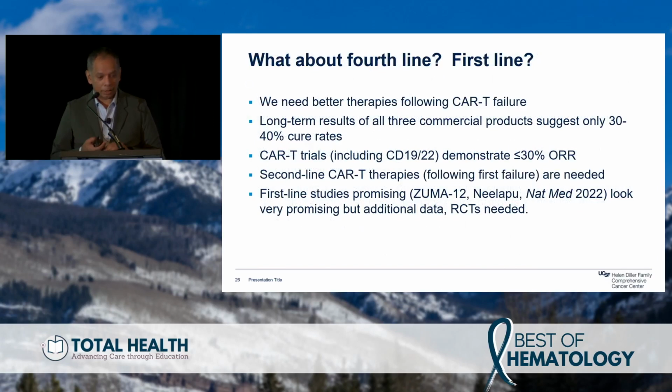Well, we need better therapies following CAR T failure. You saw the encouraging data about glofitamab in patients who had failed CAR T-cell therapy. And there are other data, for example, on CD22-recognizing CAR T-cell therapies emerging from the Stanford group, Crystal Mackall and Dave Miklos and Matt Frank and others. But long-term results of all three commercial products suggest only 30 to 40% cure rates. You saw the 32% progression-free survival at 5 years in ZUMA-1.